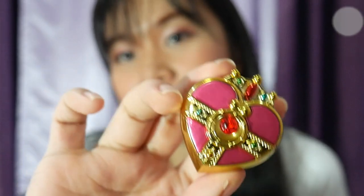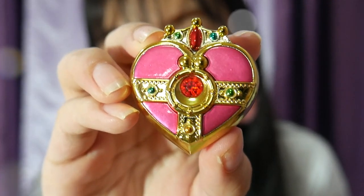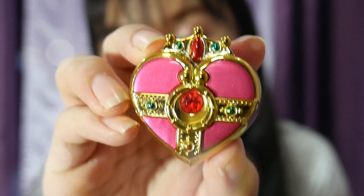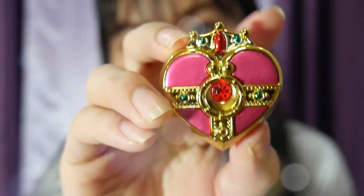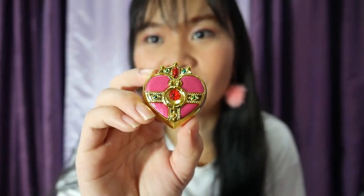Next is yung kay Sailor Moon naman. Let's open this. It's her third transformation brooch. It's actually called Cosmic Heart Compact. So, kailangan ni Sailor Moon ito para makapag-transform.